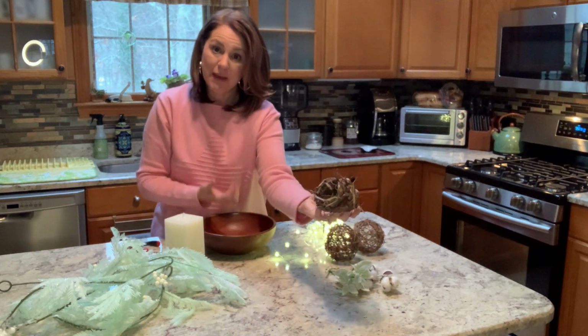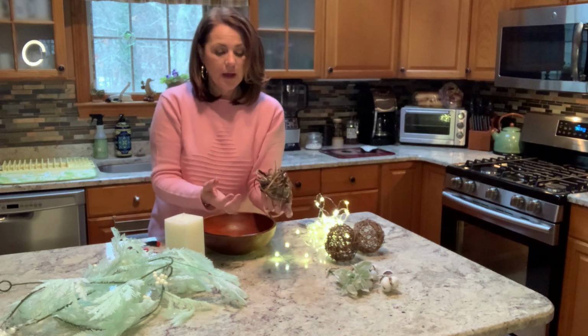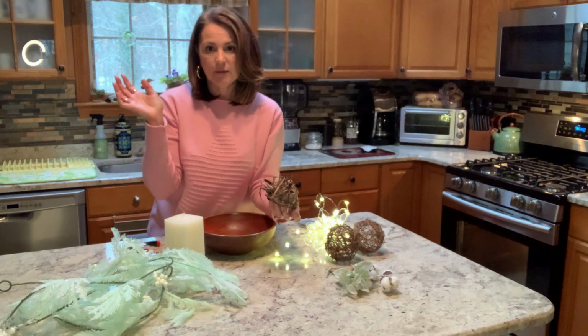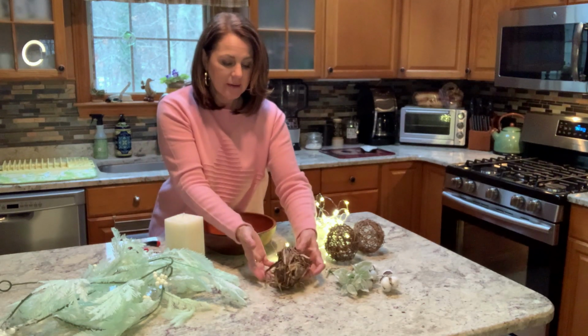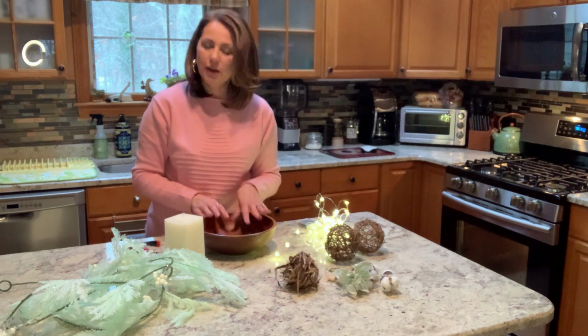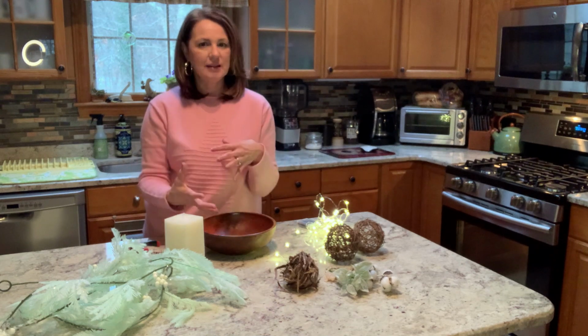I also have a nest from my backyard. This was from a couple of years ago. We found it in a tree after all of the leaves had fallen off and it was abandoned. So we took it in, and I'm just going to put it in here with this to bring a little bit of nature from outside inside.